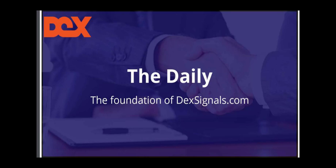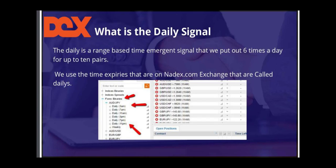Within the network, because it explains the foundation of DexSignals.com, the daily signal. We call it the daily. Now, what is the daily signal? The daily signal is a range-based time emergent signal that we have put together, and it comes out 6 times a day for up to 10 pairs. We use the time expiries on the Nadex.com exchange that are called the dailies. As you can see right here, they call them the dailies.